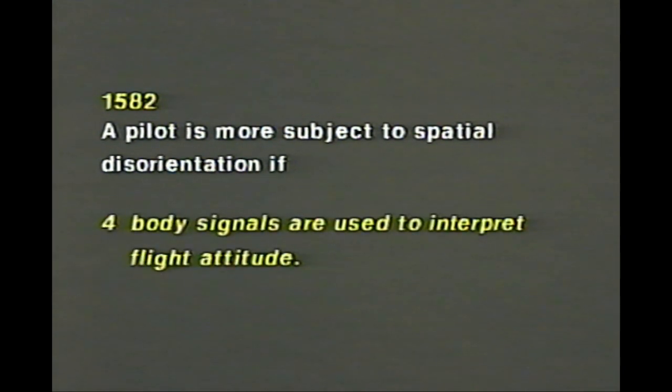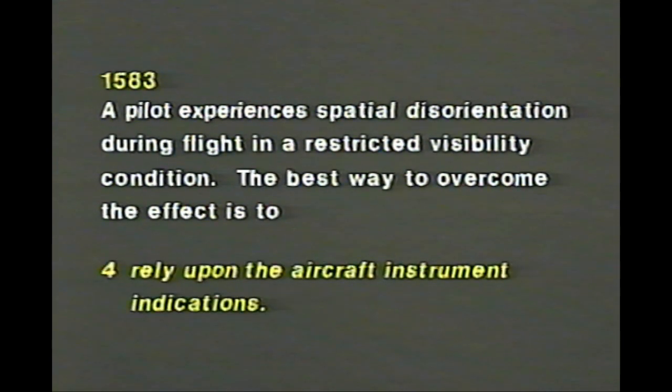582. A pilot is more subject to spatial disorientation if, well, number 4, body signals are used to interpret flight attitude. That's exactly what we don't want to do. Jeff explained under aircraft instruments that what you want to do is rely on your aircraft instruments regardless of any other situations around you. It's really the only thing you have to rely on in flight. Question 583. A pilot experiences spatial disorientation during flight in a restricted visibility condition. The best way to overcome the effect is to, well, we just answered that one ahead of ourselves too. Number 4, rely upon the aircraft instrument indications.